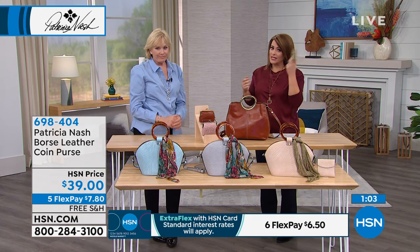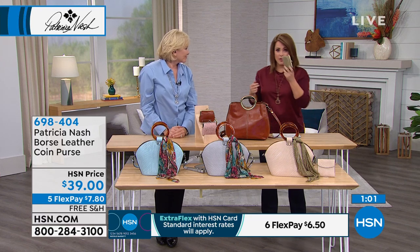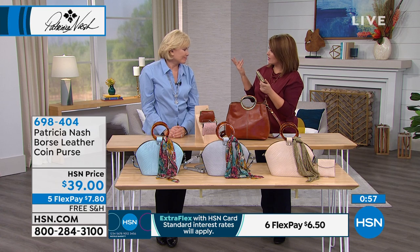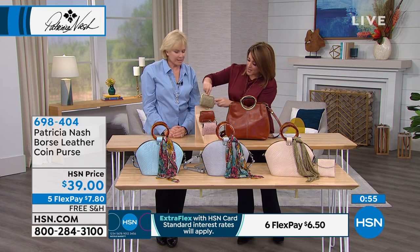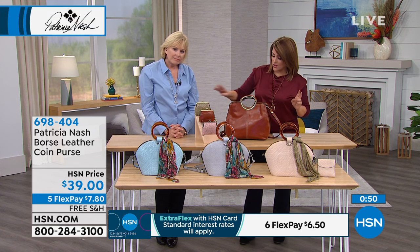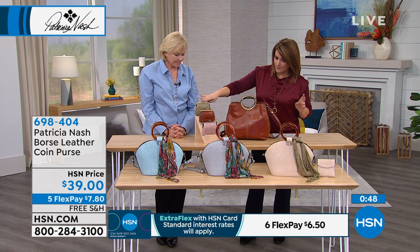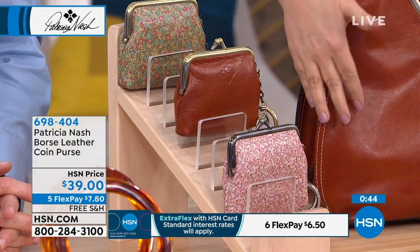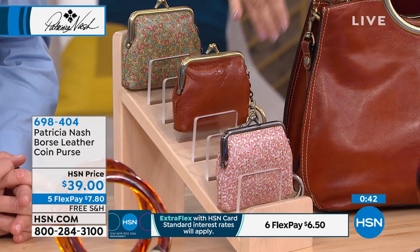So if you are just running out of the house, or you want to drop this in another bag, you could put your driver's license and maybe your favorite credit card in there as well. Absolutely. Little lipstick. Done. So all three colors left are, remember, the coral bouquet. There's your tan, your vegetable tan that goes back beautifully. If you have any Patricia Nash handbags, they will match perfectly.